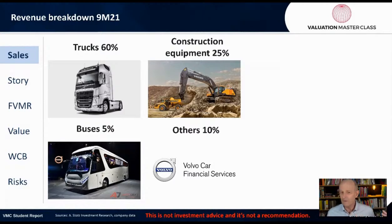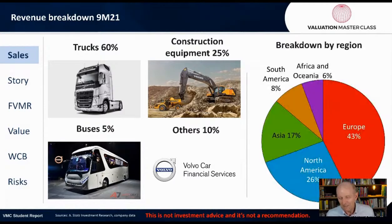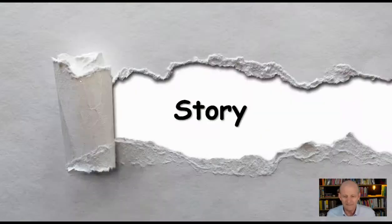Now you may say, well, Andrew, where's the cars? Volvo sold its car business. We'll look at that in a second. The breakdown by region is Europe 43%, North America 26%, and Asia 17%.